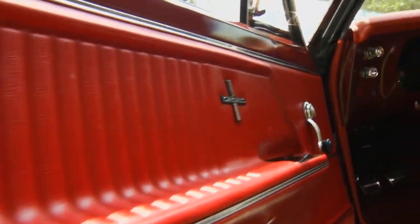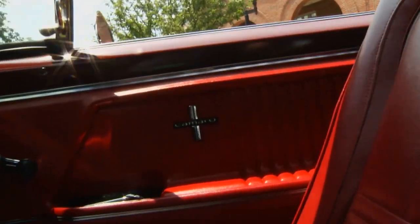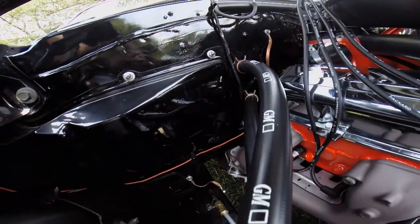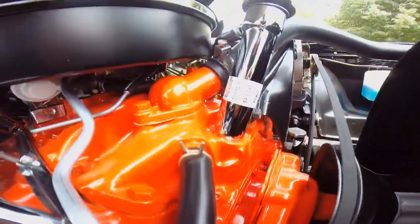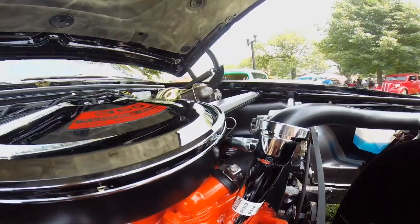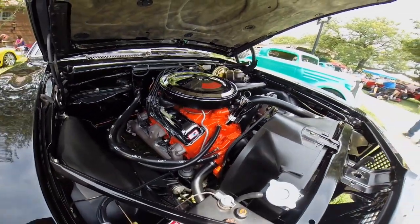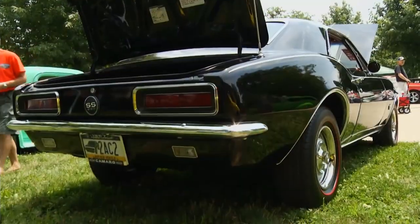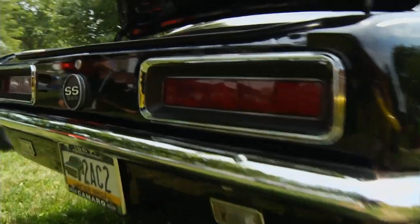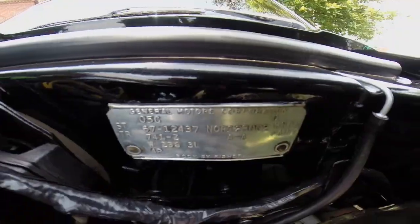That was my intention. Hoses all are General Motors marked hoses with correct date and lettering on it. The battery is the R59 Delco battery. It was correct for the car when it was purchased new. All the battery cables are correct. Heater hoses are correct. The spark plug wires are date coded, they're correct. Tires and wheels, original 14 by 6-inch rally wheels. Tires are the red line tires which would have come on a car when it was new.